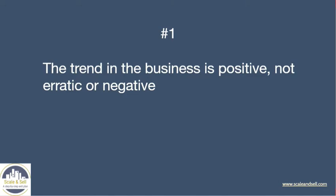So it's really important that you're doing everything you can to give your business that beautiful upwards trend. It's going to give an interested party confidence, of course, that they're looking at something with real potential. It also gives you confidence when you're creating your blueprint for the future of your business, and that's something we're going to get into a little bit later.